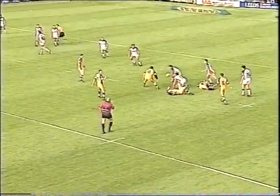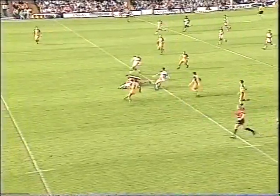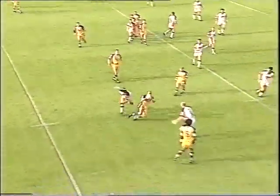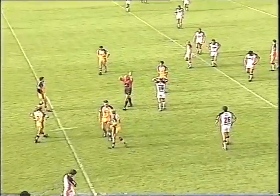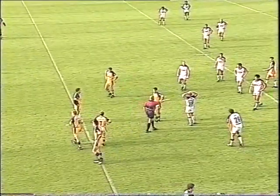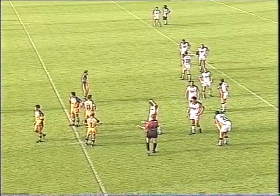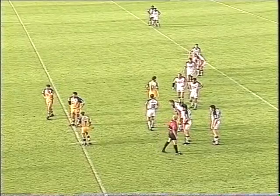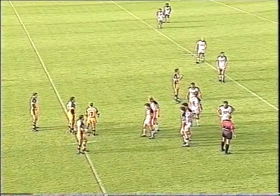Ball's popped out. Went backwards, this is Danny Orr. Danny McGuire needs to tackle him, he flicks it back. It's well picked up by Andrew Dunemann. Well, that's great defence. Knocked down by Rogers. Certainly no defence there for Dan Rogers under the new ruling.